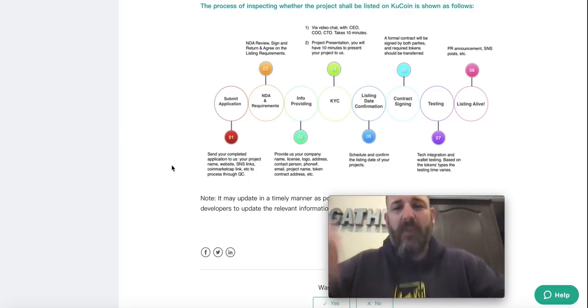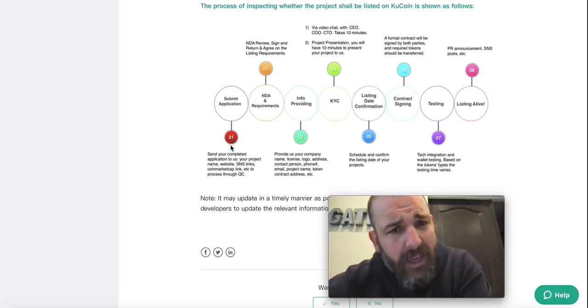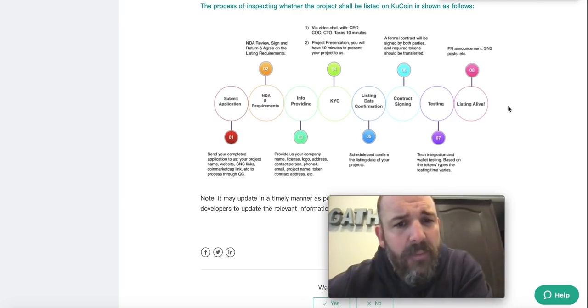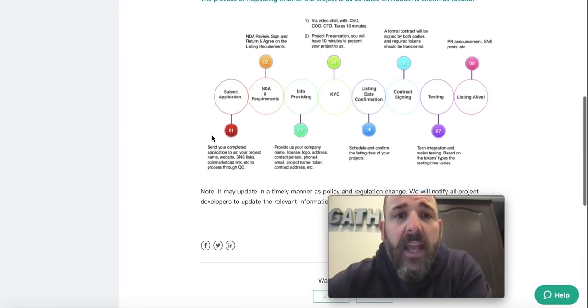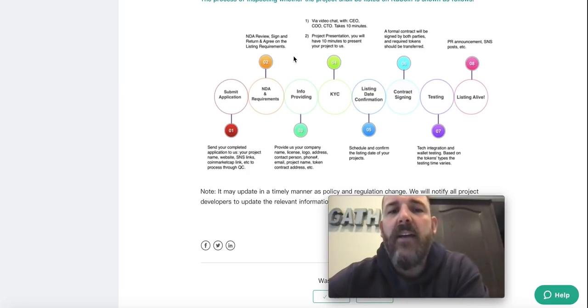We're going to dig into the process for listing on KuCoin here. Number one, you submit your application. You send your completed application to us: your project name, website, SNS links, CoinMarketCap link, etc., to process through quality control. Then an NDA review: sign and return and agree on the listing requirements. Info providing, step 3: provide us your company name, license, logo, address, contact person, phone number, email, project name, token contract address, etc. All pretty simple till now.